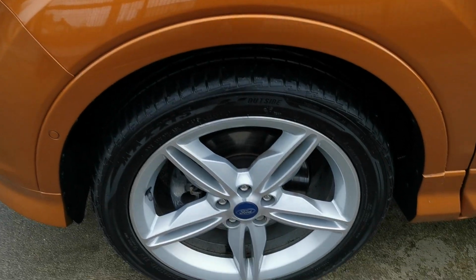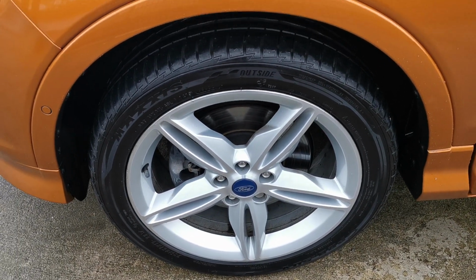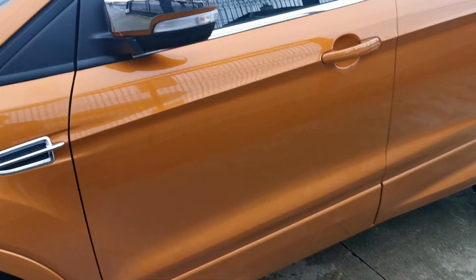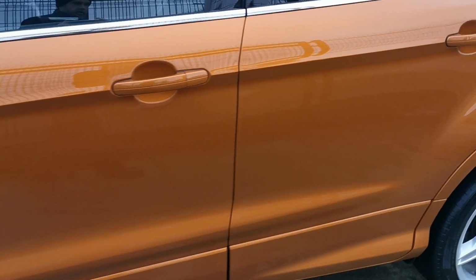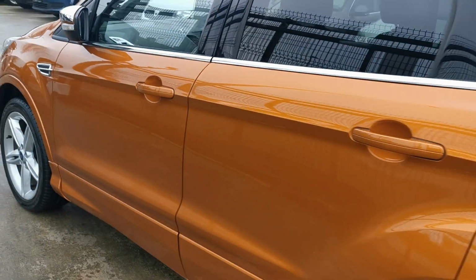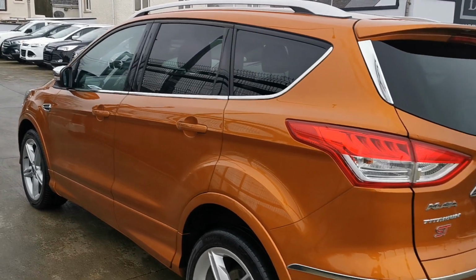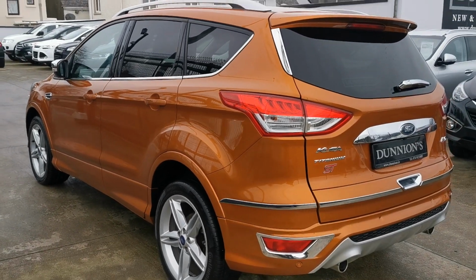Car has a brand new 2 year NCT, 19 inch twin spoke alloys, chrome wing mirrors. So not a mark all the way around her. A very one-off car this. Privacy glass to the rear, roof bars up top. More chrome at the back.